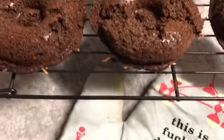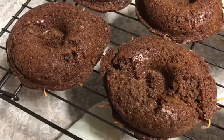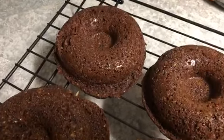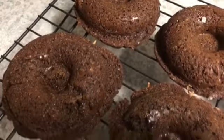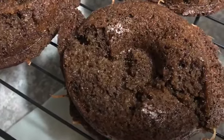Okay, so because I am impatient and I took them out of the pan too soon, I broke one. But that's okay, because they're gonna be delicious. And I don't care what they look like. All I care about is what they taste like. Don't worry about that little guy. We'll make Dan eat him.